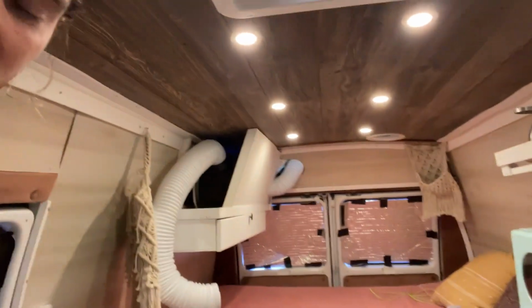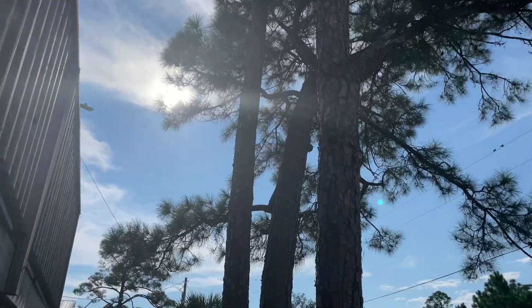Just for comparison, our other vehicle is parked right over there with the same amount of sun on it. So I'm going to take the outdoor thermometer, and instead of having it hanging in the shade outside, I'm going to put it in that car just so you can see the difference of being in one vehicle without any insulation or air conditioning to another vehicle that's insulated and air conditioned with the Zero Breeze Mark II.